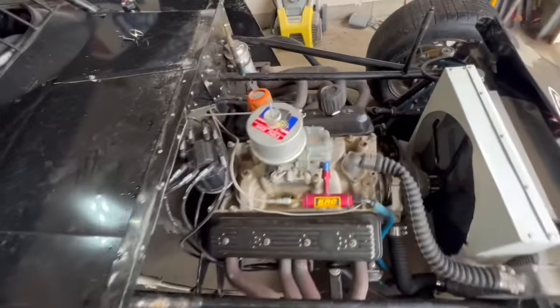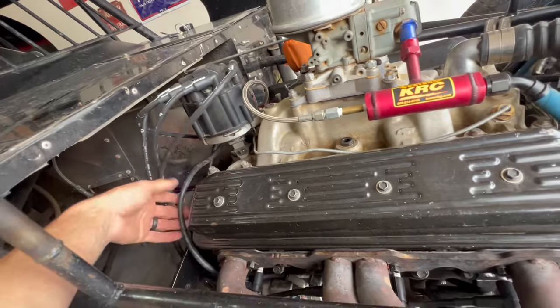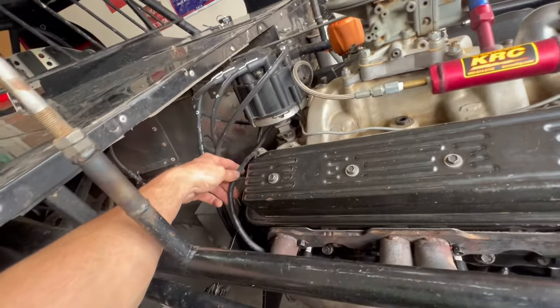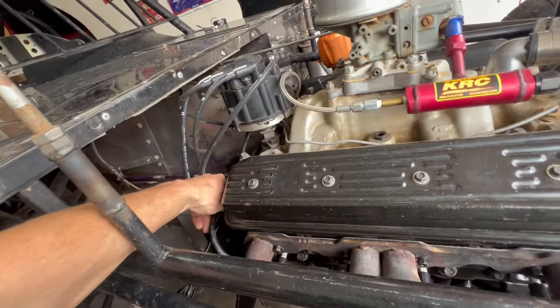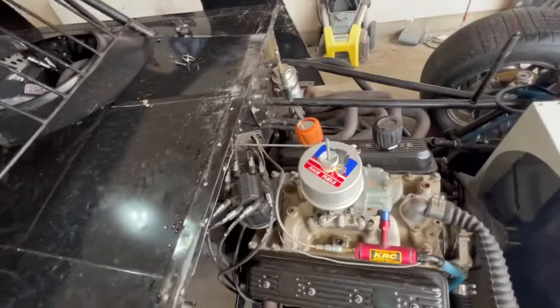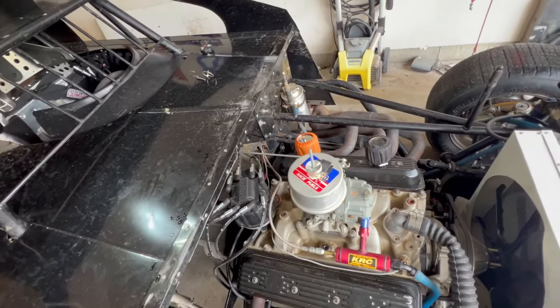So all we've got left to do, it's got all new plug wires. This is the wire that comes from the coil pack, or the starter solenoid under the dash. It goes down to the starter. I need to get all these wires zip tied back up to where they're tucked out of the way.